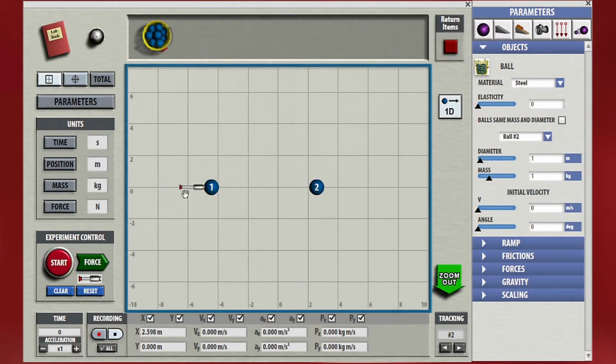Today we're looking at two balls on a billiards table with a plunger force attached to one of them, and we're going to use that to hit this first ball into the second ball. And what do you expect the results to be? The balls have the same size and the same mass. What do you expect to have happen?